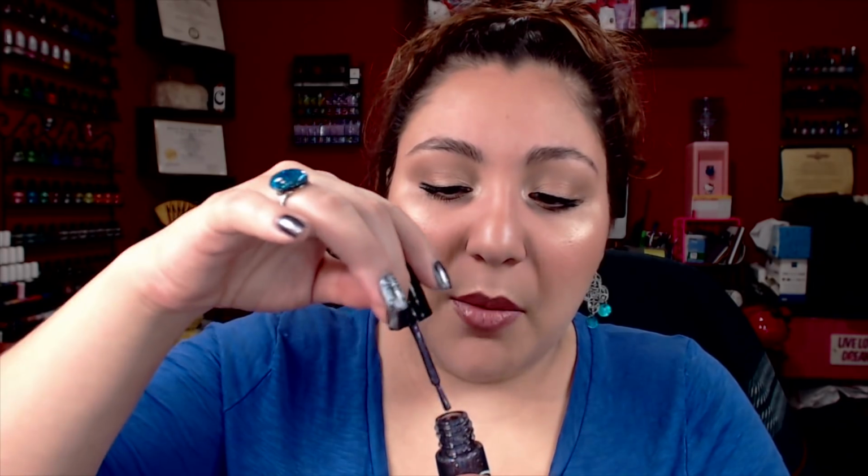It was fully opaque on me in 2 coats, but these tend to have a longer brush. I don't know if you guys can see how long that brush is. Just be careful because their brushes are a little bit on the longer side, and I have noticed that the polish tends to run down the brush quite often.